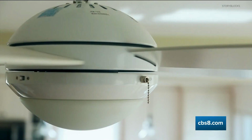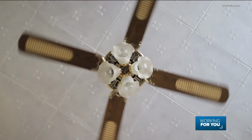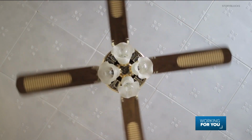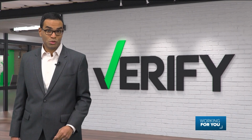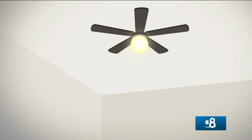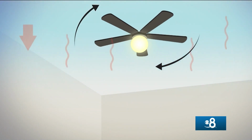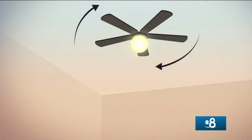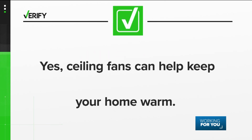Finally, ceiling fans are a great way to stay cool, but can they also help keep your home warm? In the summer, you should set your fans to rotate counterclockwise to blow air down. This helps sweat evaporate and makes you feel cooler. In the winter, the Energy Department recommends reversing your fan so it spins clockwise and then using the lowest setting. This pulls up the cool air and displaces warm air that's near the ceiling. So, yes, ceiling fans can help keep your home warm.